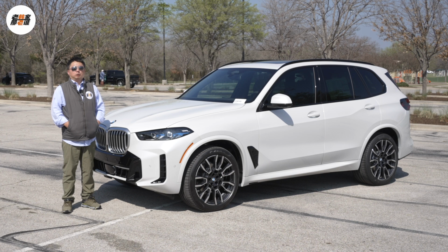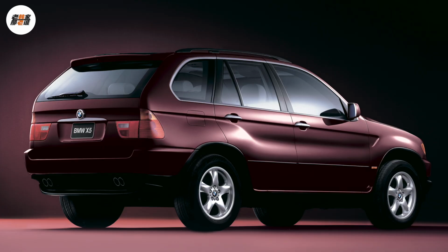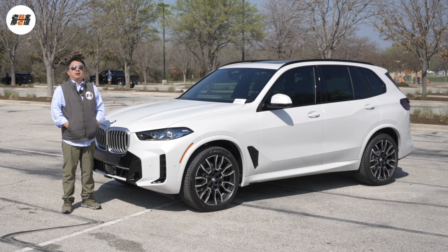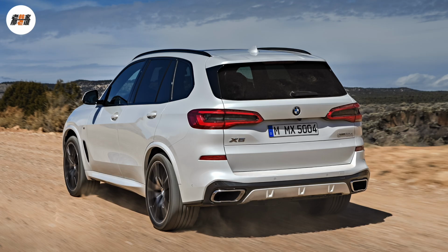The first generation BMW X5 model was launched in the 1999 model year. It is also one of the earliest European luxury brands to launch an SUV project. The current product is its fourth generation, which was launched in the 2019 model year.